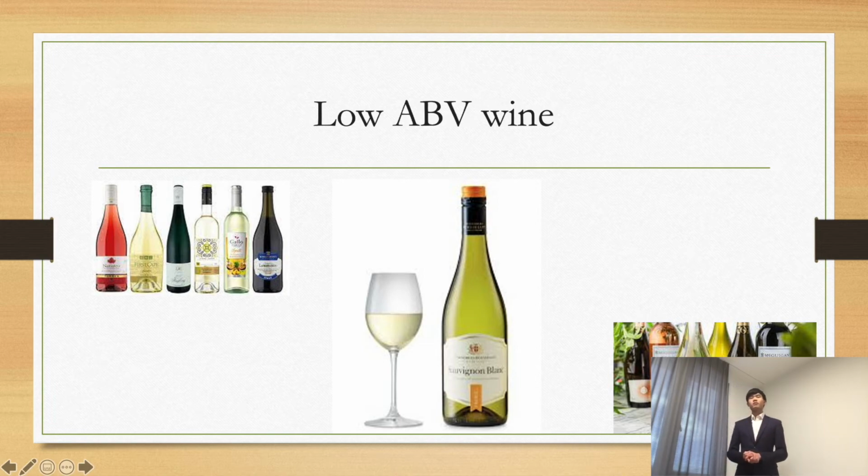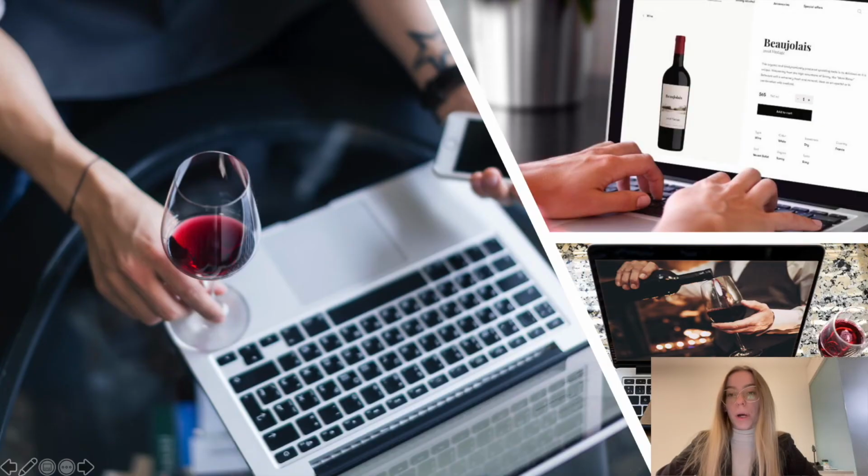Some of the most popular low ABV wines are the Sauvignon Blanc and the Spencer Rose. And low ABV wine, to conclude, is gradually becoming a popular trend among young wine lovers, but generally not so welcomed by traditional wine lovers, especially the ones that have broken the traditional rules. But we will see it more and more in the market today, as it definitely has great marketing potential in the bright future. The trend we're going to talk about is e-commerce.